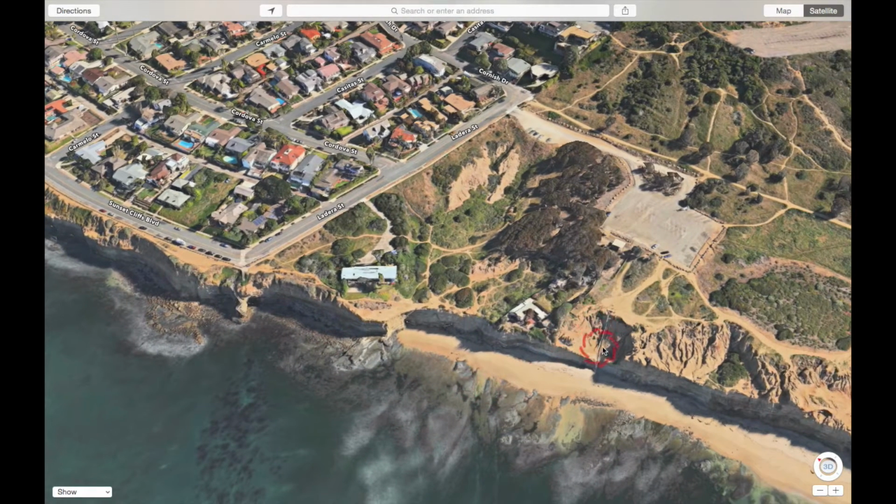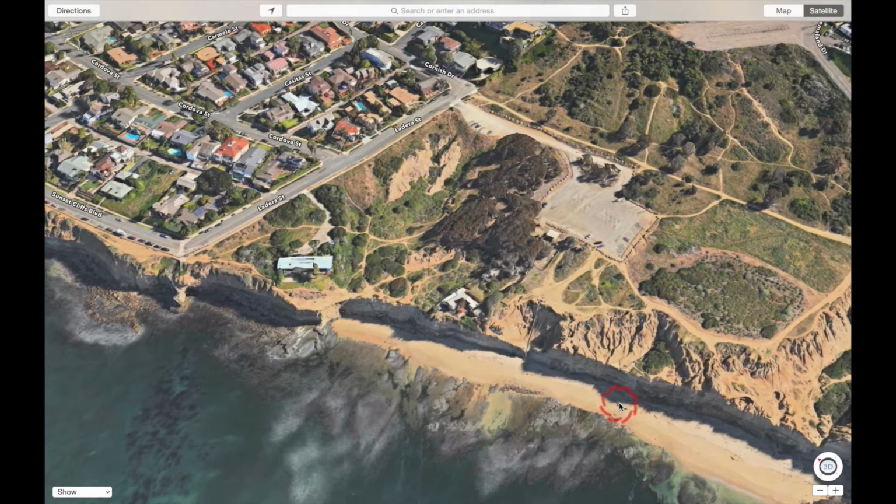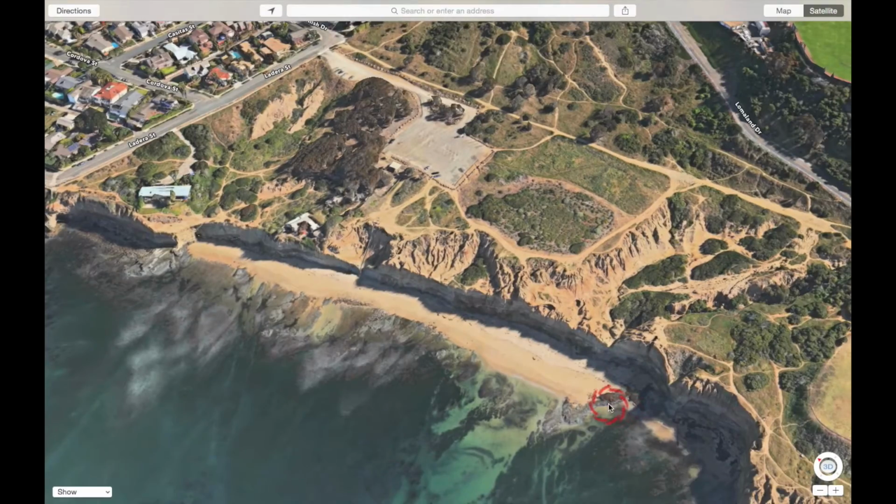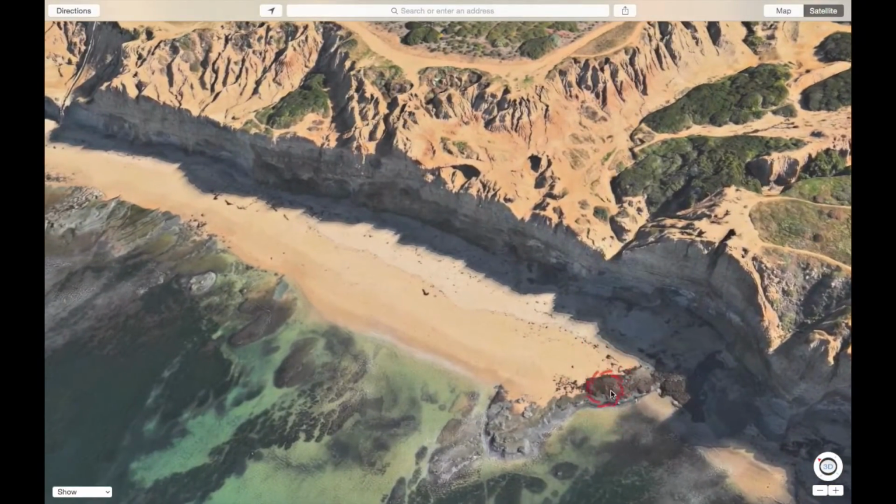There is an unsafe way to climb down this section of the cliffs, but again, the water will come all the way up to the base of the cliffs at high tide. So even this being like an escape route, it is not a good choice. But I walked up and down the whole beach here, and I ended up setting up in this area right over here. And there's some pretty interesting geometric forms that happen in the rocks.